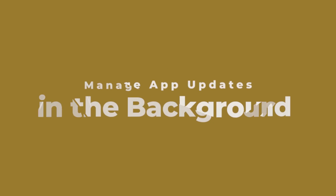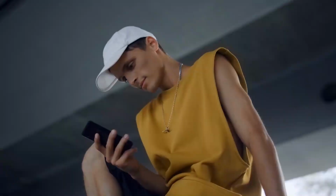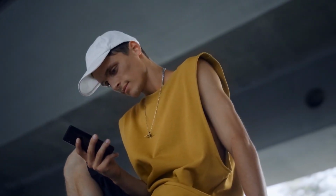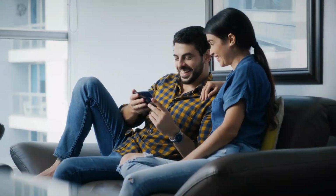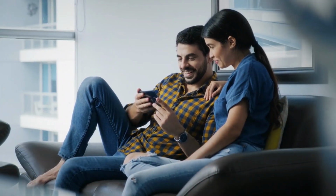6. Manage app updates in the background. You can turn off individual apps from refreshing in the background. This will disable the app from accessing background data and receiving notifications. As a result, the app won't be able to use up your device's battery or data plan.